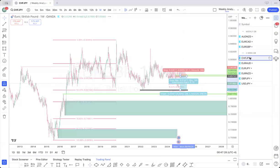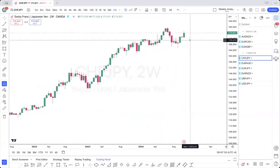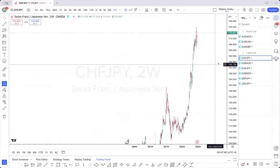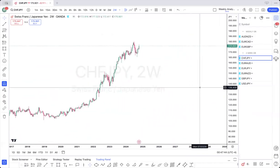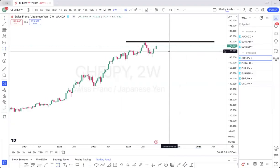All right, so now let's start with the 2 week order blocks. So you have a 2 week order block. And as you can see, price is very bullish. This is a JPY pair. So the first thing I would want to do is mark up my key level here.